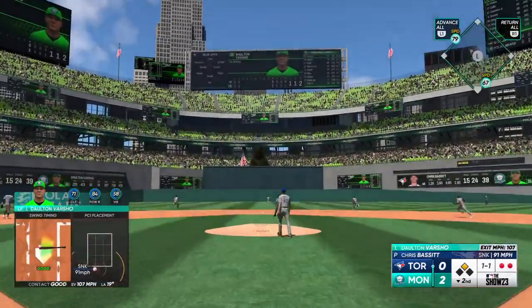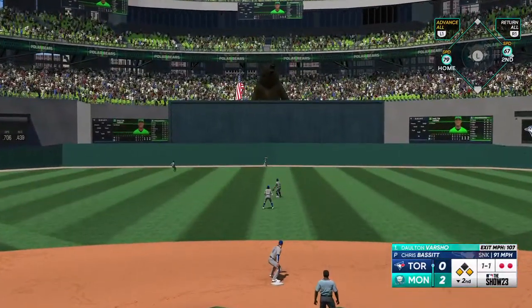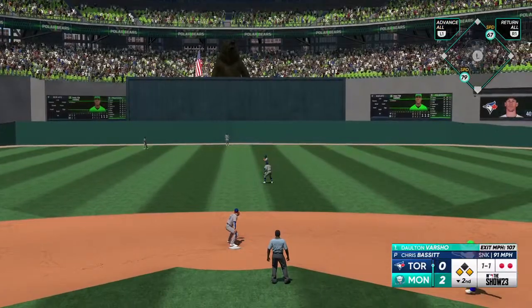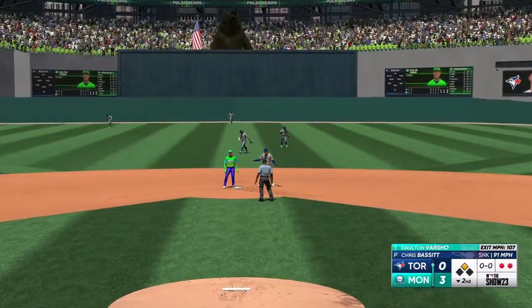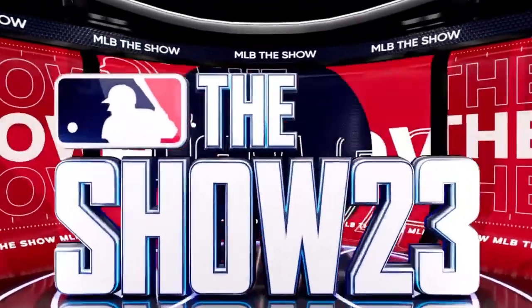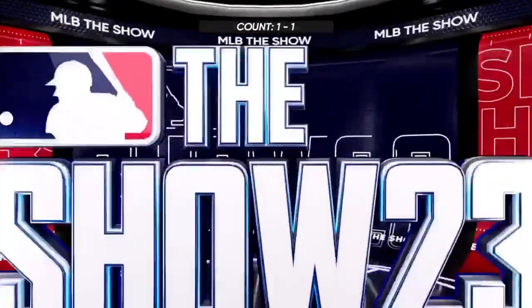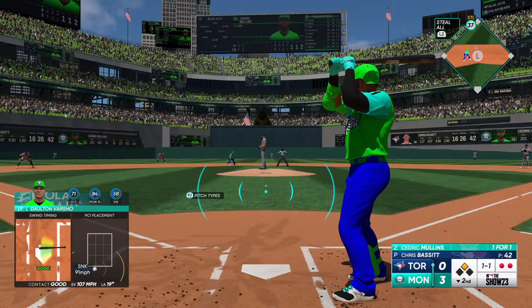And that one is absolutely belted. Hits the top of the wall. Relay throw to second, and he's in there. And a run comes in to score. Everything came together for him. When you can turn a ball around at 107 off the bat, it's going to make you feel really good inside. If he elevates that a little bit more, it's definitely out of here.